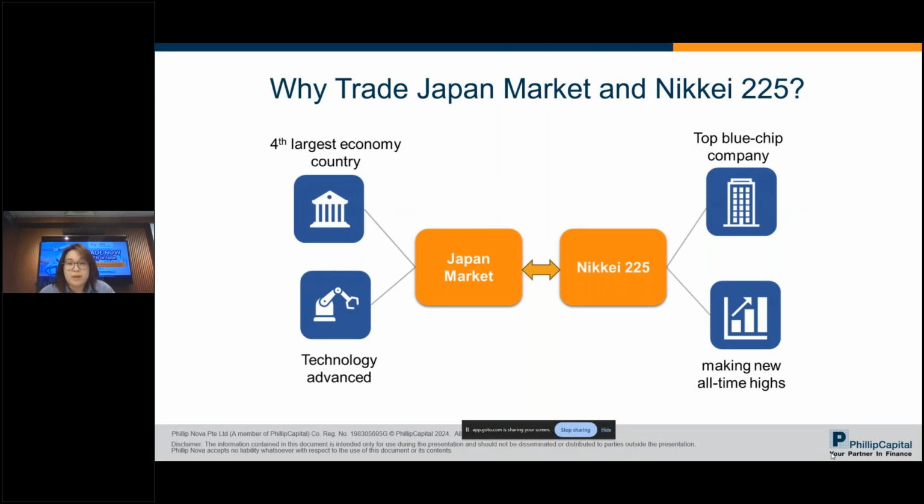So why trade on Japan markets and Nikkei 225? Japan is a technologically advanced society and it is the 4th largest economic country in the world, while Nikkei 225 represents top blue chip companies in Japan. And if you are tracking the movement of Nikkei 225, you will realize that it has been making new all-time highs recently, and it has been very volatile in these few days. I believe that this might be a good chance to gain exposure in the Japan equity markets.